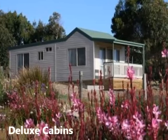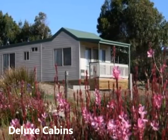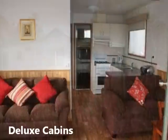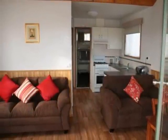Three purpose-built cabins have been recently added to the range of accommodation at Daisyhill, all etched against rolling green hills and within a minute's drive from the Port Campbell Shopping Centre and the beach.